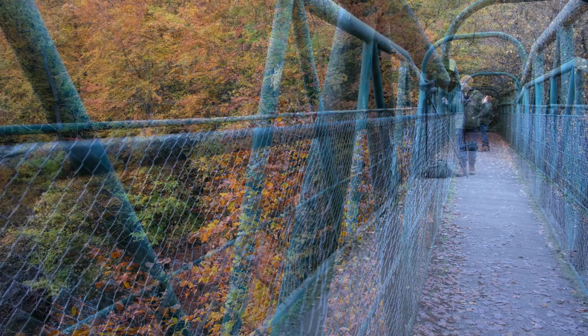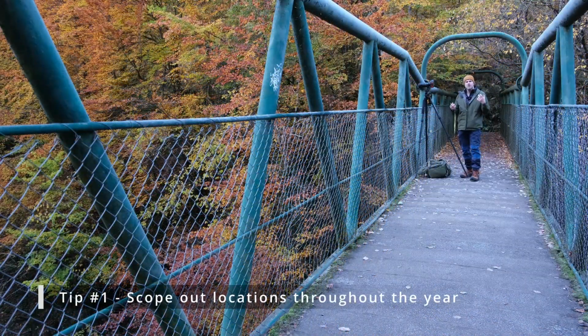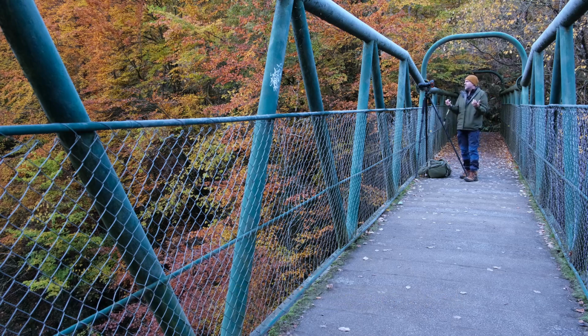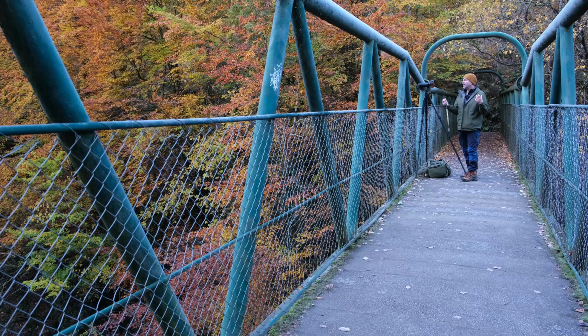So I've come to my first scene here on the bridge, and that brings me to tip number 1, which is spend the year scoping out those locations for, in particular this time, autumnal colours or winter scenes, because you know where to head. And this is one of those instances where I've seen this scene before and I've been waiting for that real full autumnal colour to come through, and it hasn't disappointed.